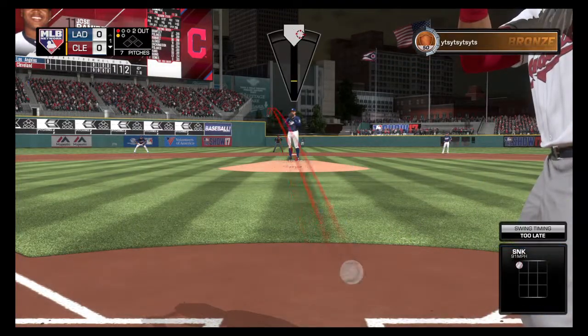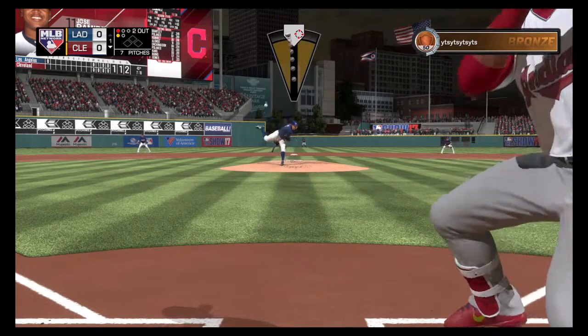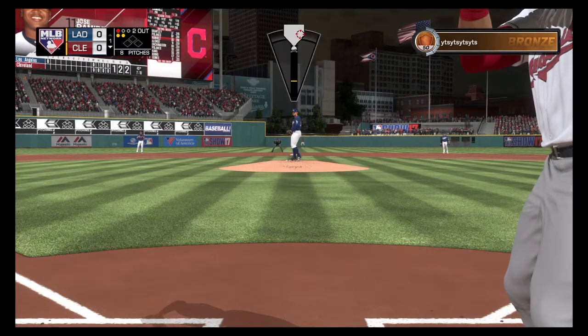Hey, Matt, I like the cold weather strategy. You're probably saying, what's that, Harold? Well, the ball's up. He knows it's not going to carry on this cold night, so now you elevate out of the zone and you hope they swing at it and get some cheap pop-ups.